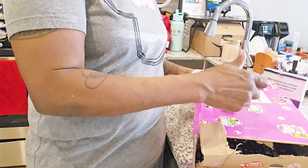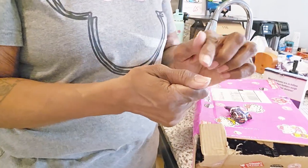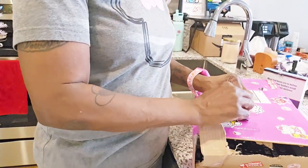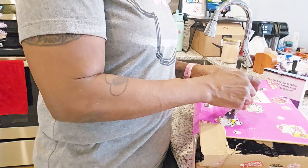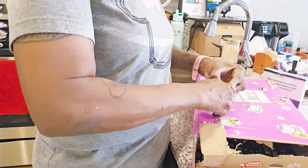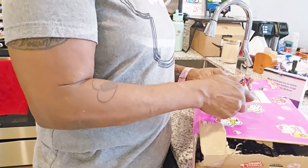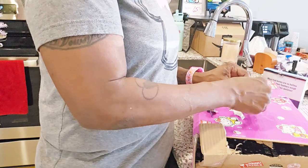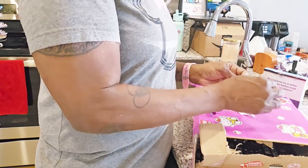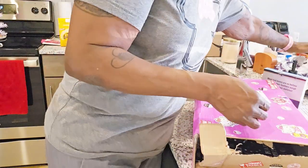Whenever you do the gel, my nail that grew out is so weak, and so if I hit anything, it bends, and I've already broken three of my nails. I am not happy. Not a happy camper. I know I should probably let my nails rest for a little bit, but I don't wanna.